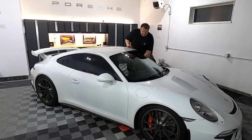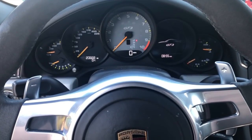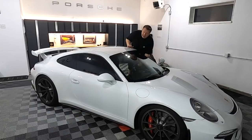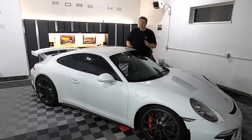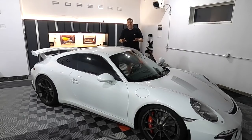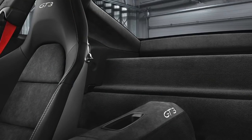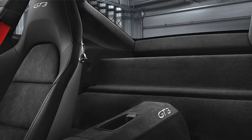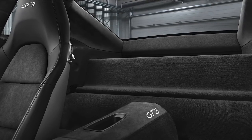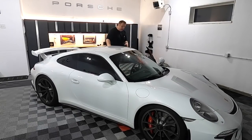Pretty quickly, and already we can see here on this wheel, it's started to shine up just because it's being touched constantly. And although leather does shine up after a while, it doesn't do it anywhere nearly as quickly as the Alcantara does. But if you can get past the Alcantara, you get the deviated stitching, the GT3 stitching on the headrest, and the center console, which looks very similar to the rest of the range.